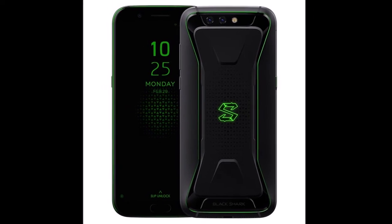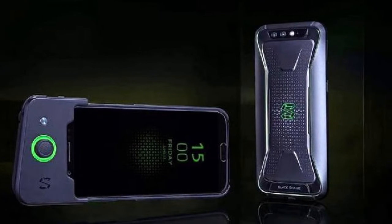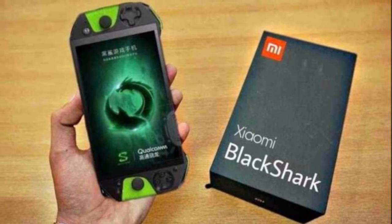Why has Xiaomi invested in a gaming phone that beats its flagship smartphones in 2018 hands down? Let's find out more about Black Shark. Xiaomi Black Shark CPU, no frame drop.